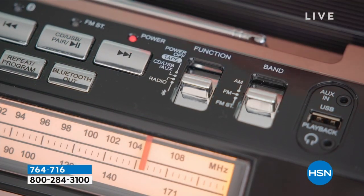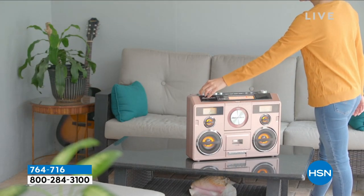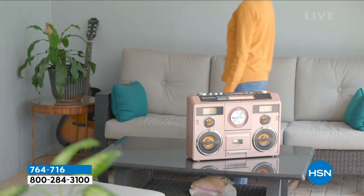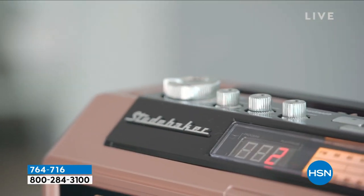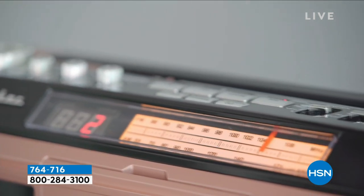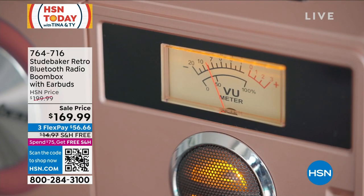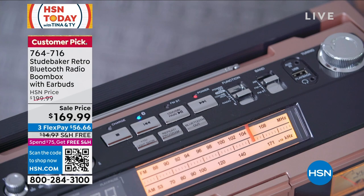If you have somebody on your list that loves music, they love that retro vibe, this is for them. It's from Studebaker, it's a customer pick. So everybody that already owns this loves it. It's exclusive here at HSN and it's $30 off. What you're looking at is the Bluetooth. So yes, we still get that 2023 technology. You can Bluetooth this, get your music that way. But do you have some CDs? You can play it on this.